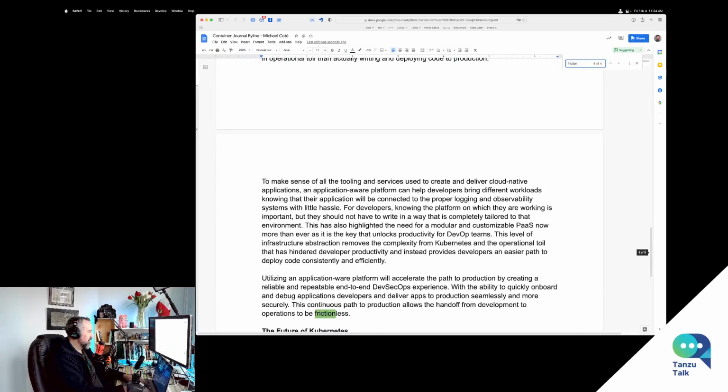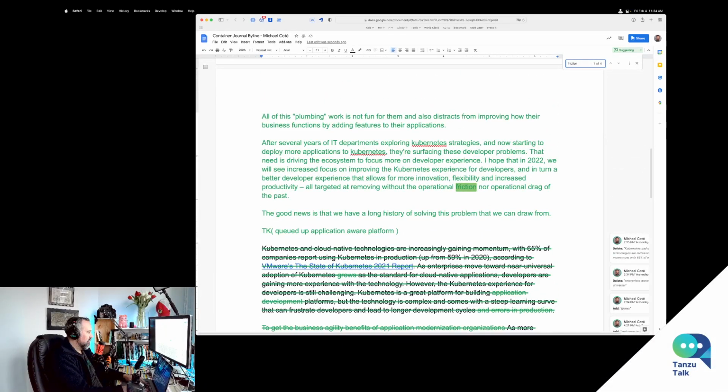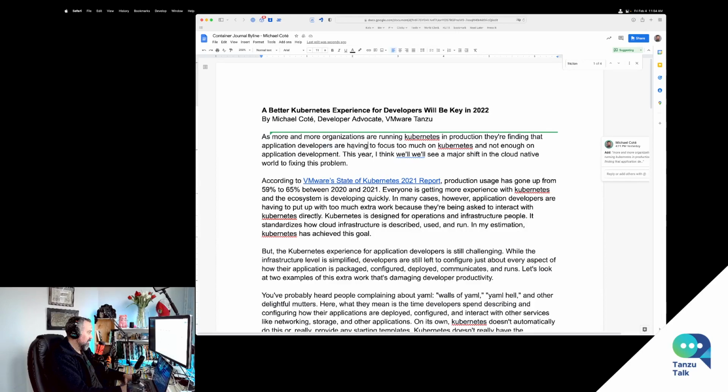Is friction a word? So see, it's good to establish a better Kubernetes experience for MVP. They're finding that the application developers focus too much on Kubernetes and not. This year, I think we'll see a major shift in the cloud-native world.